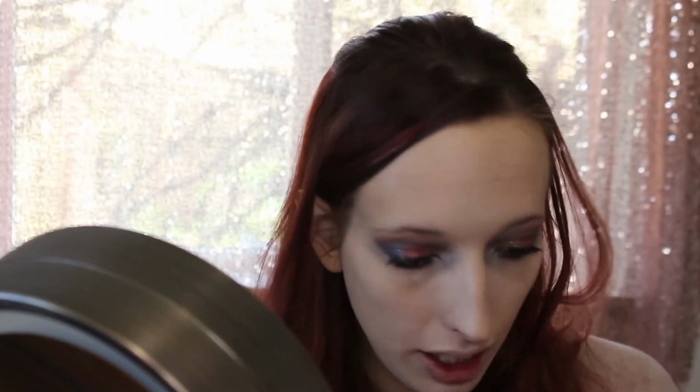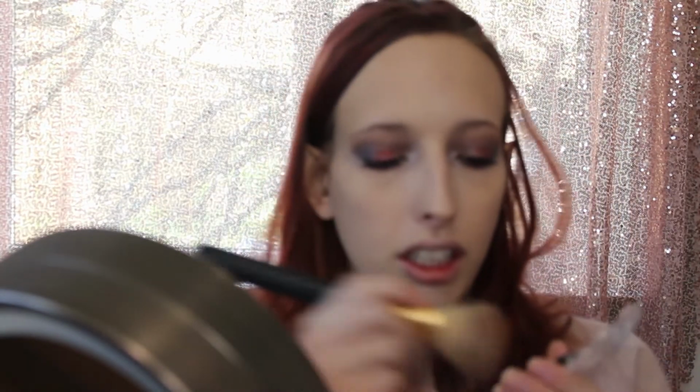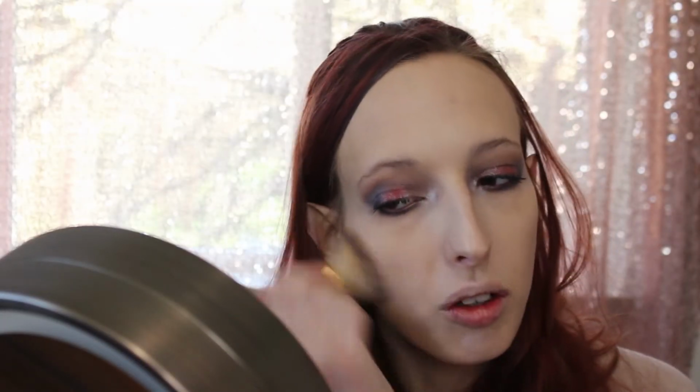So, all right, bronzer. I'm going to go ahead and take my e.l.f. Baked Bronzer. I'm just gonna use the bronzer side for right now, with a fluffy brush. And I'm not gonna really do a whole lot of contour. I'm not into contouring, quite honestly. I just don't feel like taking the time to do it most days.